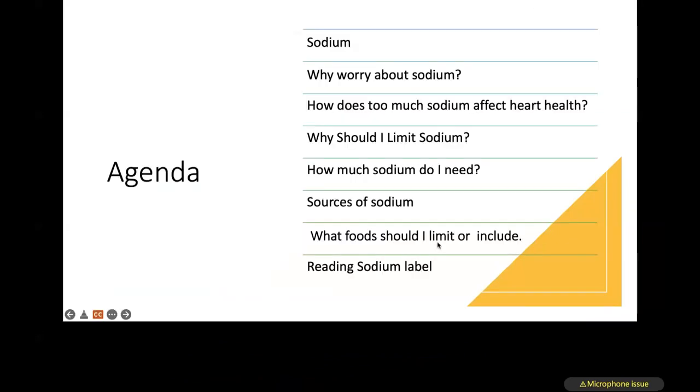So let's review the outline for this session. Today we will be focusing on the effect of sodium on heart health. During this session, I'll be discussing the role of sodium in heart health and how excessive sodium intake can have negative effects on our cardiovascular system. I will also be covering the recommended daily limit of sodium and common sources of sodium in our diet. We will also be exploring the foods that should be limited or included in a heart-healthy diet and discussing label lingo and tips for reading sodium labels to make informed food choices.